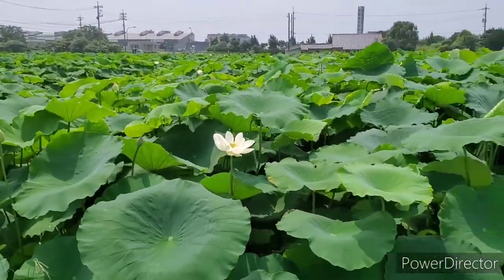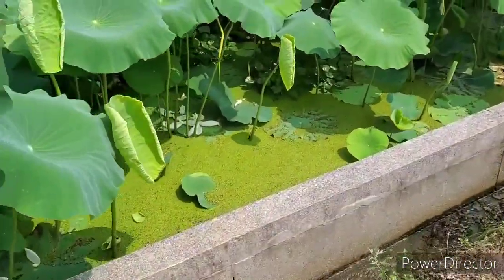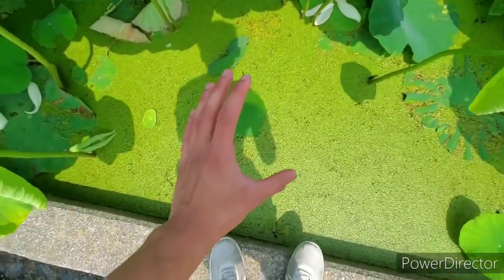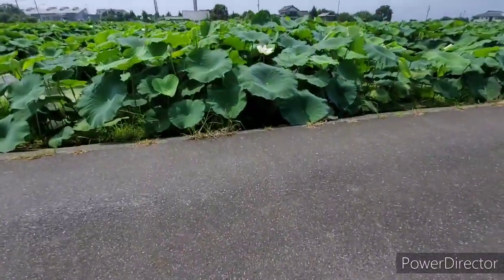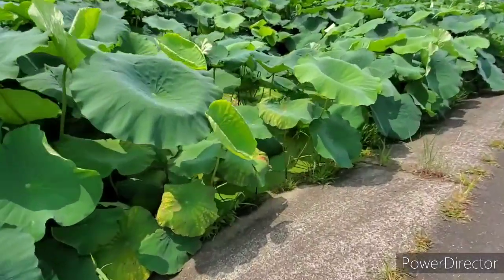So if you're wondering if you can actually get in these fields, the answer is you can't. It's because it's actually water, you see. So this is not the ground, this is water. So if you try to step in, you'll just fall in. So that's why we're limited to the cement here, or concrete, whatever you call it.